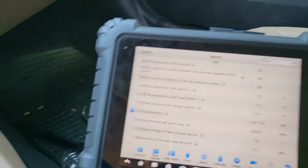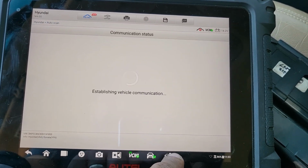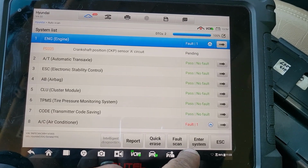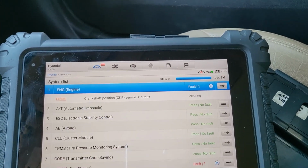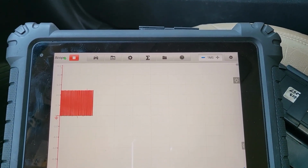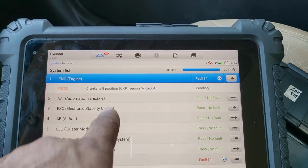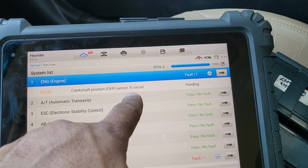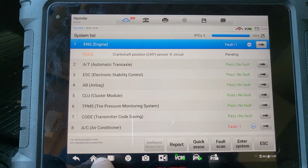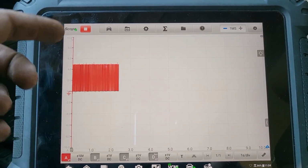Okay, now we should have some codes. Okay, crankshaft position sensor. Crankshaft position sensor A circuit. Pending, look. And we do have a signal.